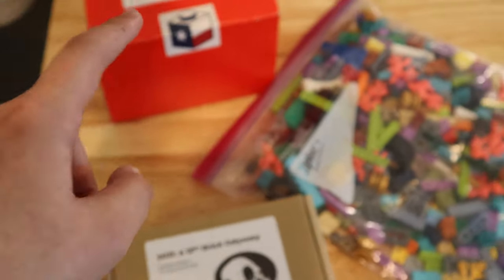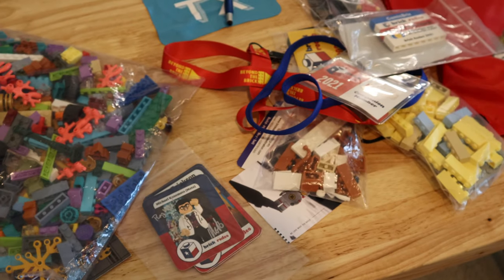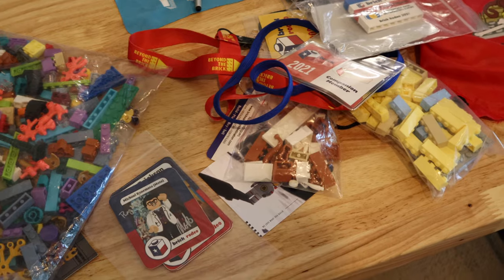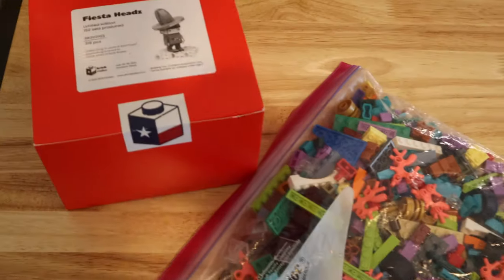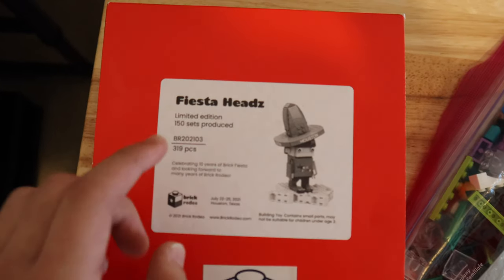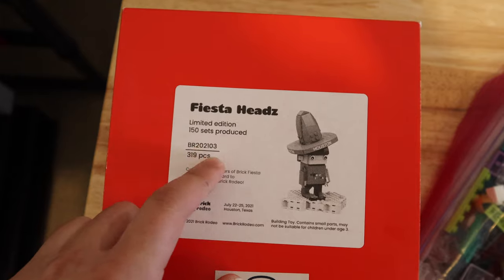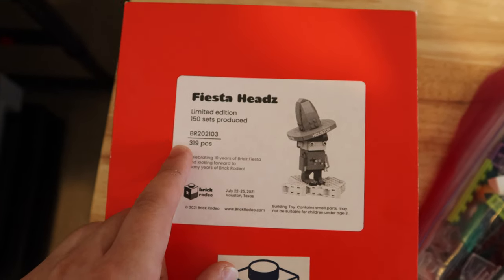And again, all the instructions for these two sets right here, which I'll go over this one in a minute, and then the ones inside the mini bags, are available at BrickRodeo.com for all access members. And so this last one is a big red box. It says it's a Fiesta Heads. It's limited edition again. 150 sets of these were produced, and it has 319 pieces.